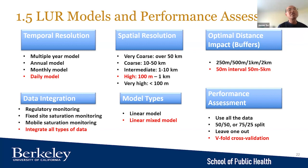So as I introduced before, those are for NO2 modeling. We integrate government EPA regulatory monitoring and our fixed site saturation monitoring, and also Google Street Car mobile monitoring data. Most of the research in literature only uses 1 type of monitoring data. And also the model types. We use linear mixed models because one location might have daily, right, multiple measurements. So we use a linear mixed model.